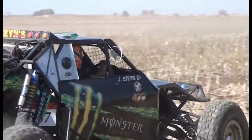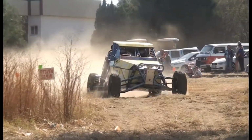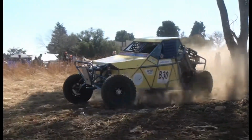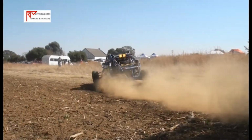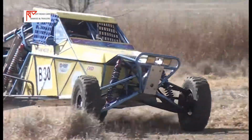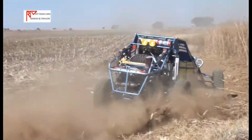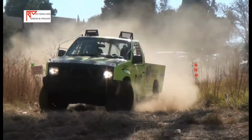Opening lap, always going to be such a big ask for everyone just to try and find their feet. And an impressive lineup here, right in the middle of the championship season for the Koster 200. Once again, brought to you by N1 4x4 Cruiser and Toyota, your four-wheel drive experts.